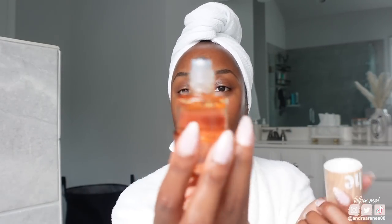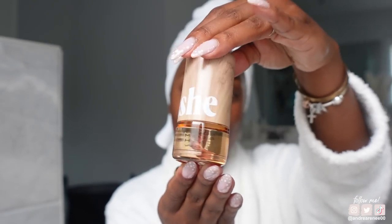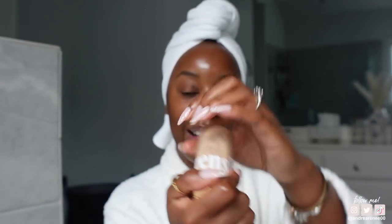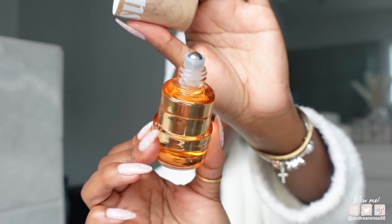I actually have it on today. I put some on my wrist already, but I'm gonna put it on again. So, oh, let me show you the packaging first, girl. This is how she looks. Isn't it cute? How freaking cute is that? So you just twist it open, and then this has like a little roller ball right there. So I just rub it on my wrist.